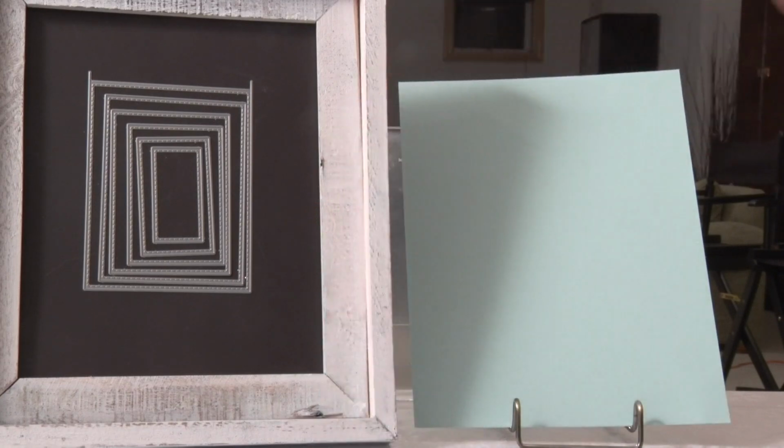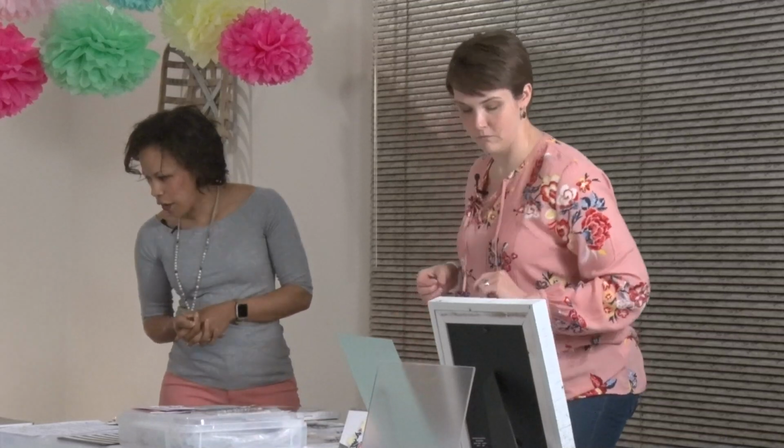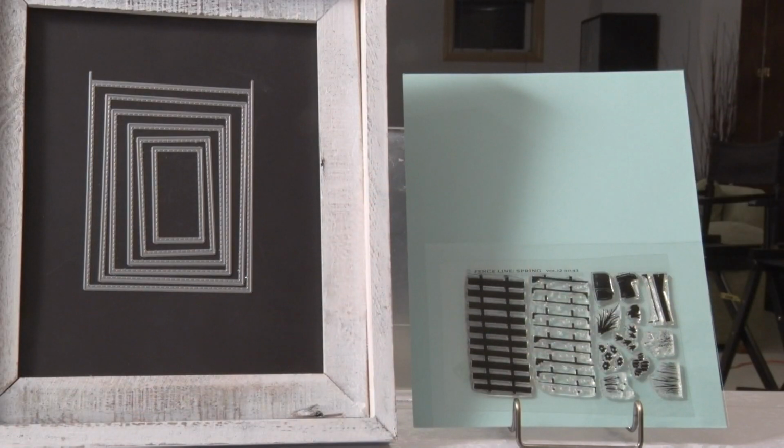Right. Okay. So we have a question from Christine, and she is asking about the Fence Line Spring set, and she was asking if the fence pieces stay intact after you die cut the fence. They do. Let me just toss it up there. There are little connecting bits between each of the pickets. So there's like a crossbar essentially, and so that keeps it all together. So yes, it is all one big piece. All right. Okay. Hope that answered your question. I hope so too.